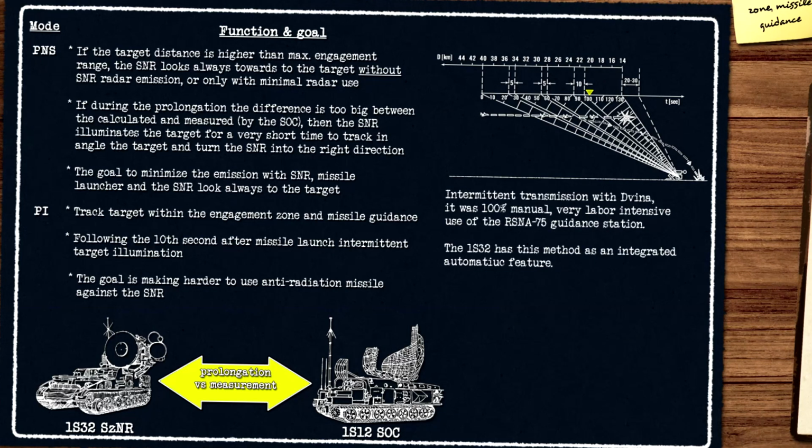However, the guidance station did not need to continuously track the target before missile launch with the fire control radar to track the target in angle. If the target was still outside the engagement zone, the guidance station was in PNS, which was the Program Target Tracking mode. In this mode, the SNR did not emit, so it could not be detected.